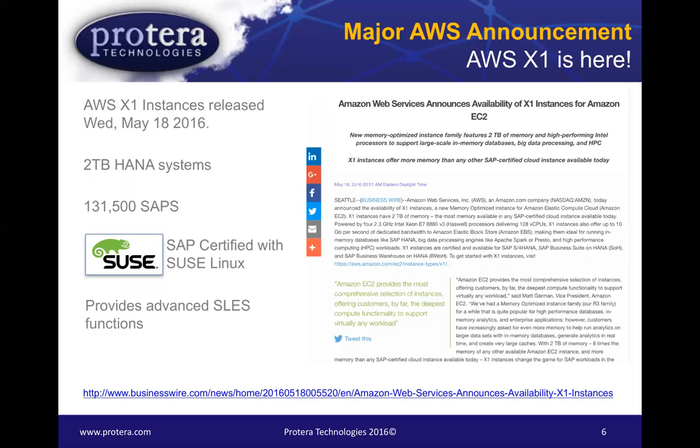Now, it's certified on top of SUSE Linux, and this provides, which we'll see very shortly, all the advanced SUSE functions, including HA and DR and resiliency and performance capabilities, which you see in version 12. So it's a very big announcement. It's enabling pretty much any kind of workload to go now into the cloud from SAP, and enabling this next wave of HANA migrations as well as going to S4. So very big announcement. We're very excited to see that capability come true.